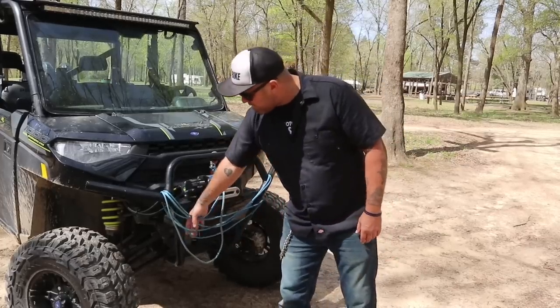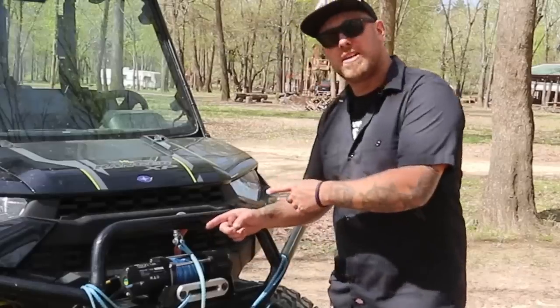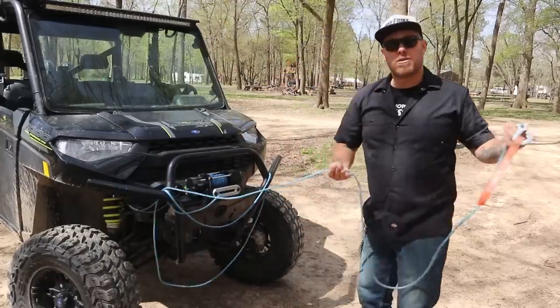It's also got this fast wrap bumper. So when you know you're gonna be winching multiple times, you don't have to winch all the way in and all the way out every time in the day. You can just wrap that bumper, and it's just this easy to get your cord back out to your destination.